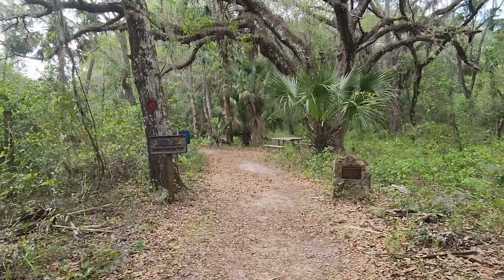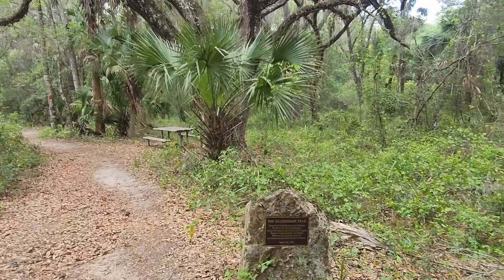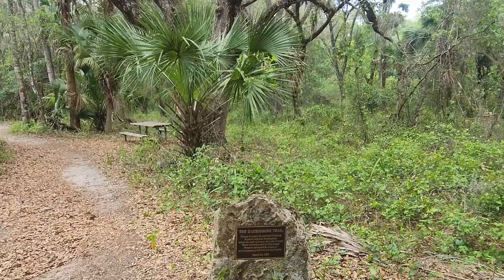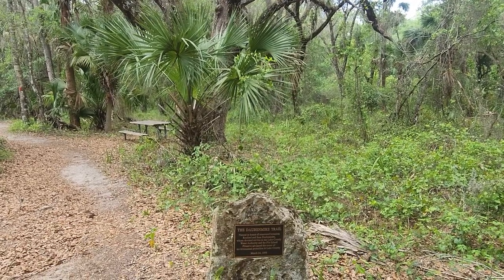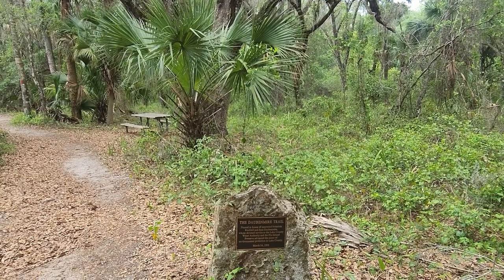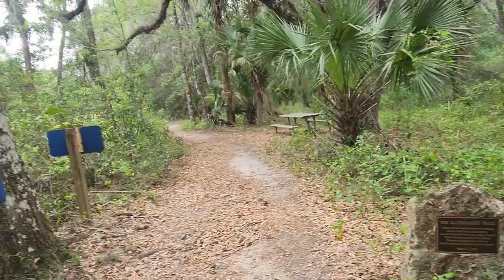Let's read this sign right here. The Daubenmire Trail, named in honor of renowned botanist Rexford and Jean Daubenmire, who devoted service to Lake County Water Authority and Flat Island Preserve, advanced the cause of environmental protection in Lake County, March 14th, 1998.